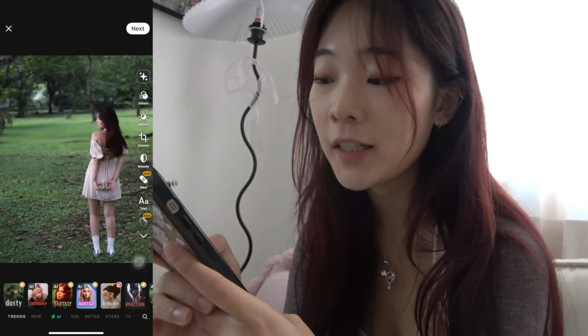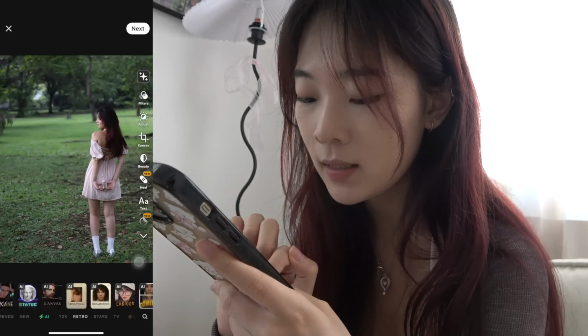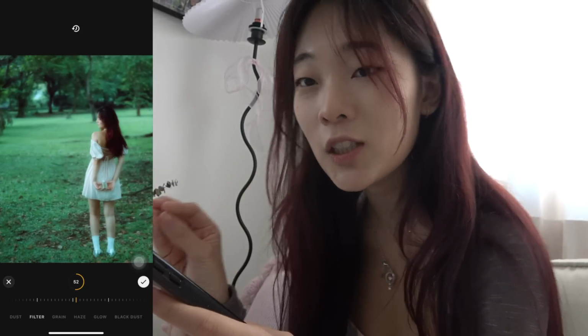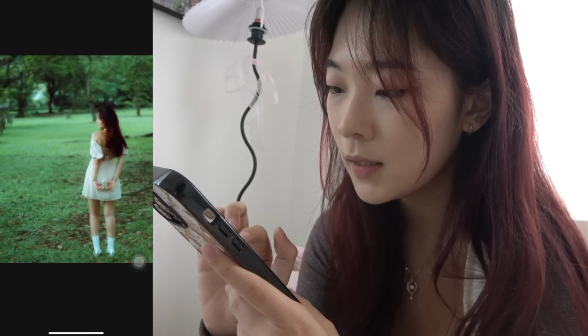So this is the unedited version of the picture. First, let's go to effects, and under retro, I really like this denim filter. It gives this Wonka white vibe. It's glowy, it's dreamy. I would like this picture to be a lot more warm. And ta-da! I don't know how to achieve this look with Lightroom or even Photoshop and stuff. So this is my way of getting that dreamy look.